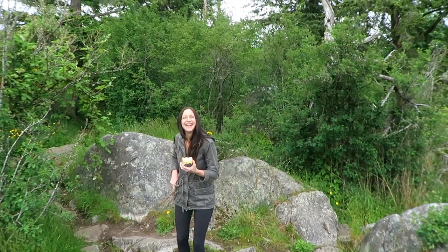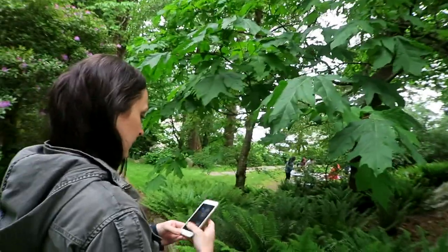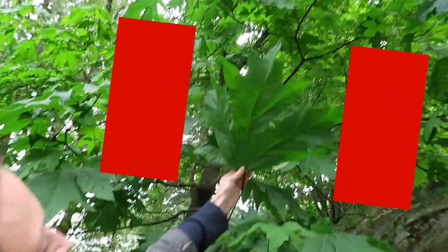So we've been here about an hour and we're lost. It looks like you literally were lost for a second. Don just found a giant maple leaf. How big it is. Oh my god. Let's put the flag right.